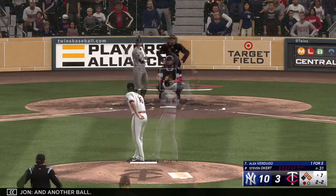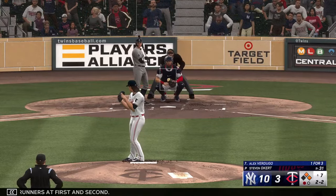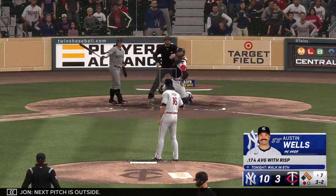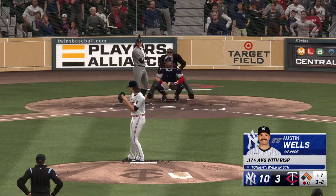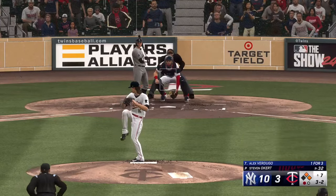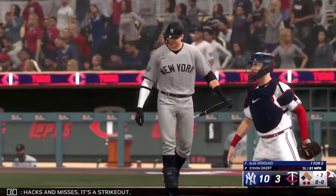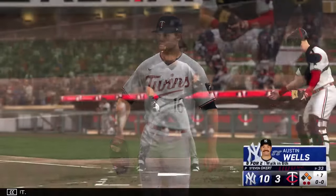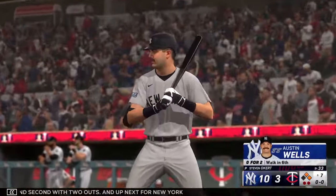That's another ball, outside. One out. Runners at first and second. Next pitch is outside. Breaks and misses. It's a strikeout. Up next for the Yankees, so first and second with two outs. And up next for New York, Austin Wells.